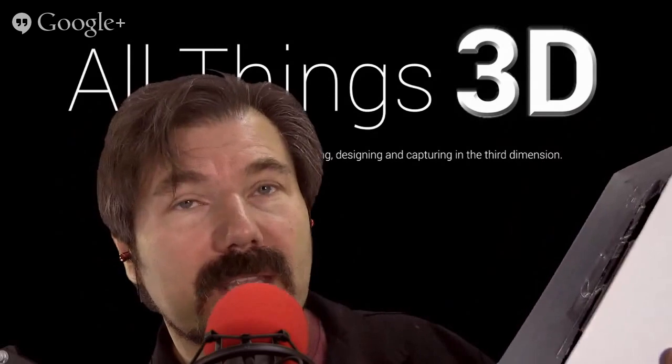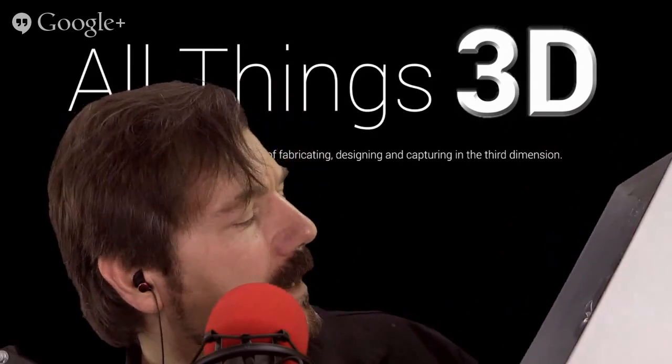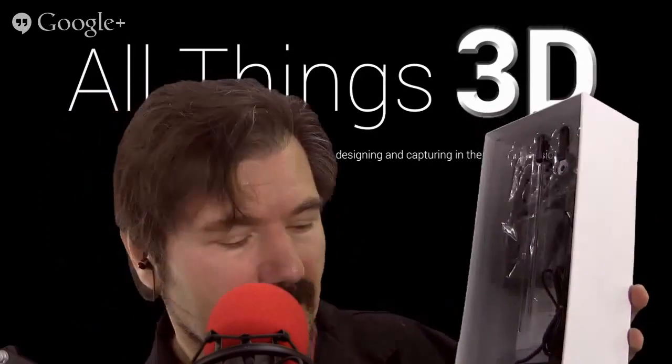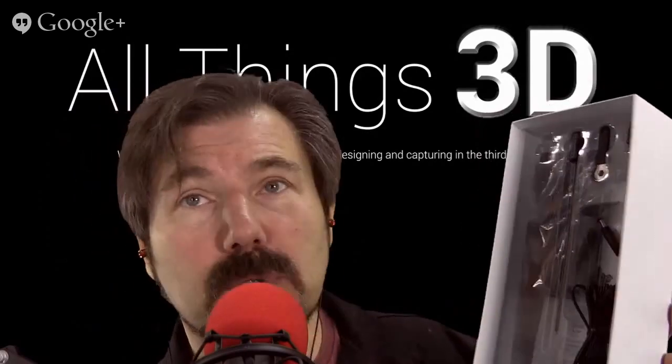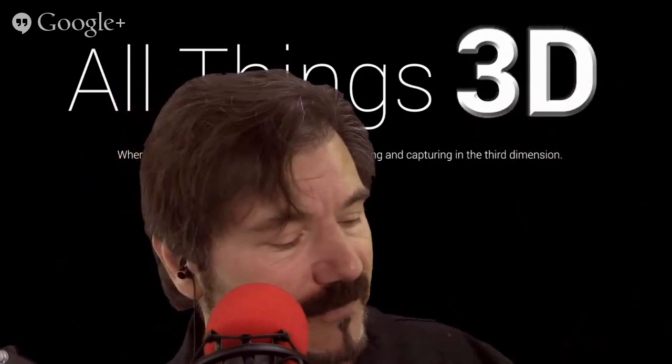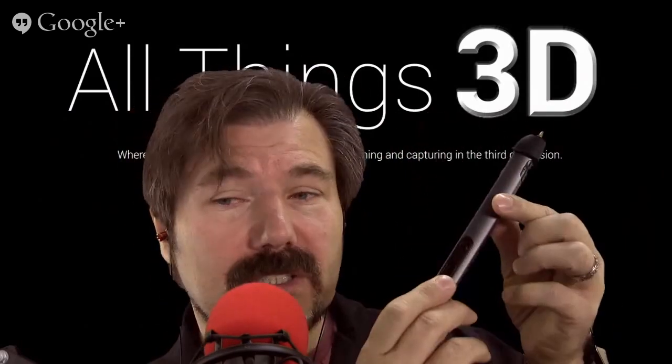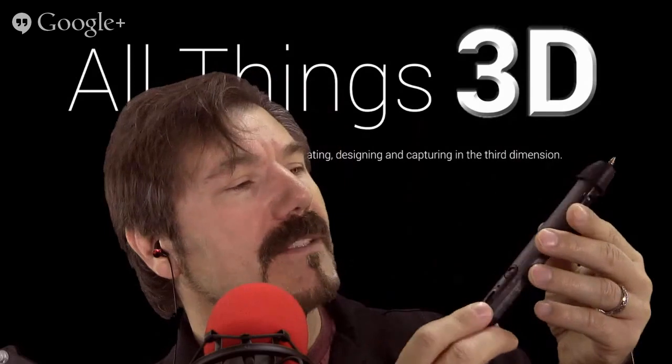Has a little tool to remove the head. I don't know what this other tool is here, this long slender thing. It may be to clean it out. Yeah, it looks like a push rod of some sort. But the actual unit itself, I did charge it last night. I think it was charged when I got it.